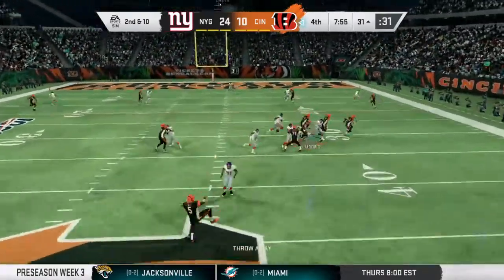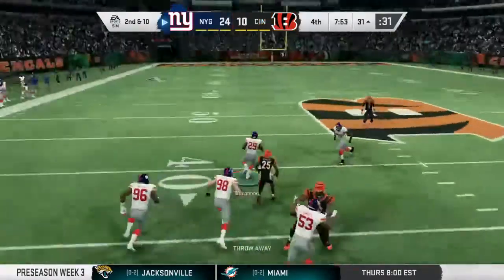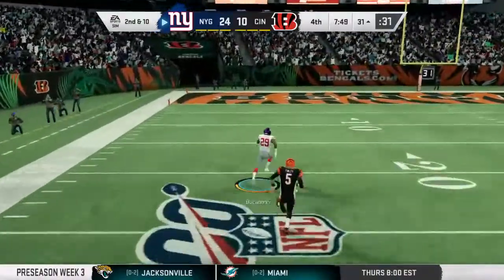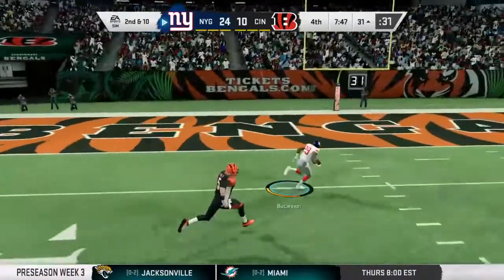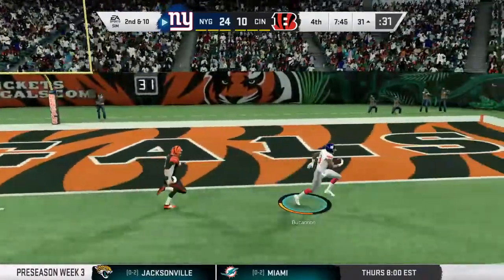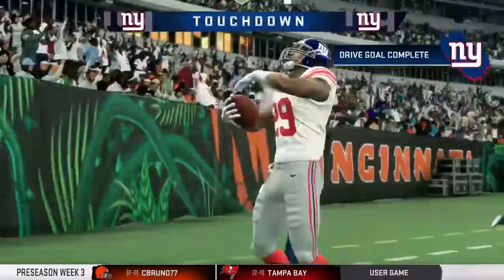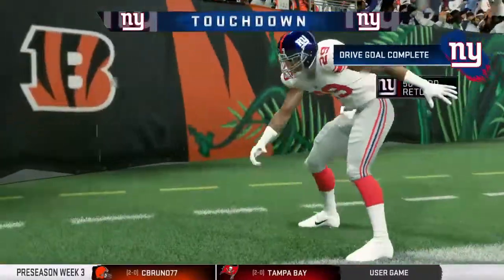A 2nd down throw for Finley into heavy traffic, and it's intercepted. Picked off by Dayon Buchanan. Past the 20, 10, and he will bring it back. It's a pick 6 and a Giants touchdown.